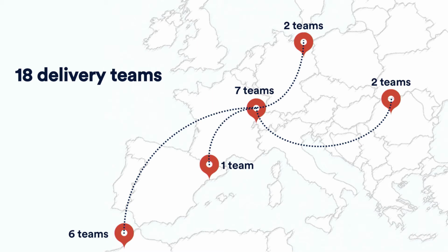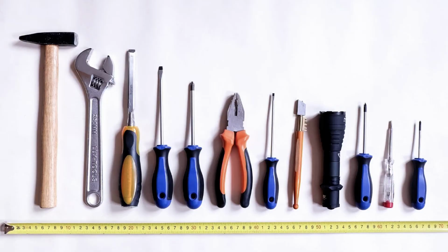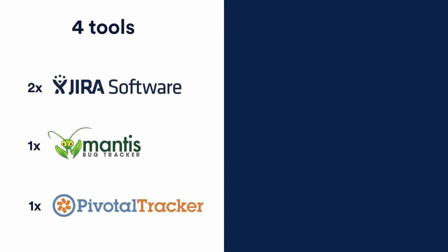Okay, great. But how about tools? You are not here to listen to processes and organization, and of course you are right. So imagine how it was at the beginning for tools. Exactly the same misalignment. We had people working on JIRA, but two different instances. We had other people using Mantis, and even Pivotal Tracker. And I don't speak about boards with post-its. It was completely not aligned.